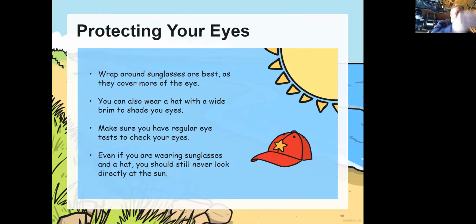Wraparound sunglasses are best. Okay, I'm sorry, trendy Ray-Bans, you're now being dumped. Because actually, I've now found out that wraparound glasses are the best. So there we go, because they cover more of the eye. See, there we go. They cover more of the eye, so they are better.